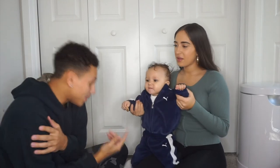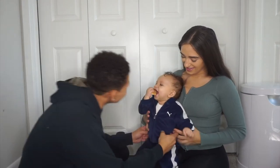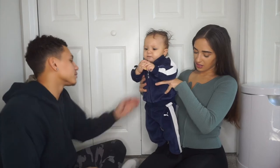So we got outfit number 4. Got the pimp outfit out, I see. Yes, okay, man. Oh, that's number 4. Okay, man. I see you. I call that the pimp outfit, aka the Puma outfit. Yeah, the little Puma. I like that a lot. I like the blue too, and the stripe that's going on the side.